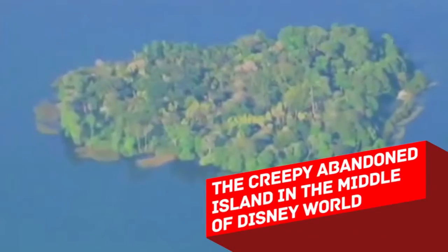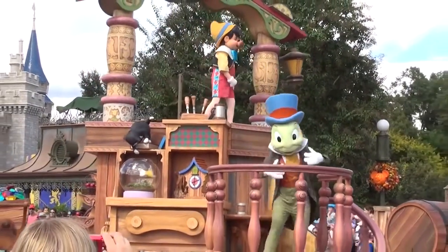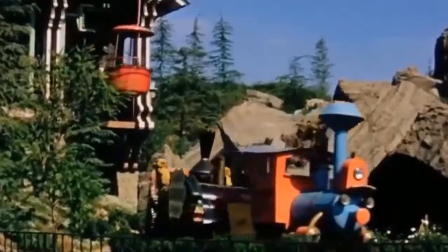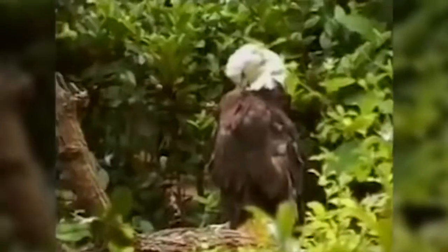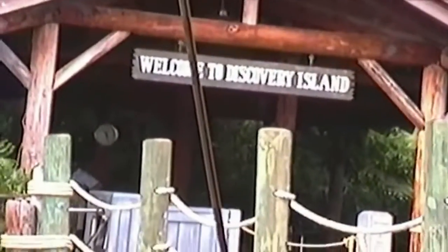The creepy abandoned island in the middle of Disney World. Nowadays, the Walt Disney Company has 4 world-known amusement parks, but not everybody knows that there is also a 5th park, Discovery Island, and the company doesn't like talking about it, not anymore. Walt Disney Company opened it in 1974 as Treasure Island, but soon they changed the name to Discovery Island.